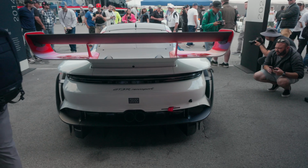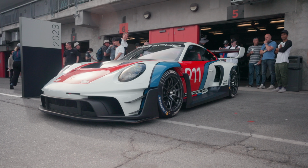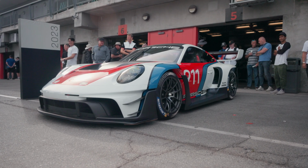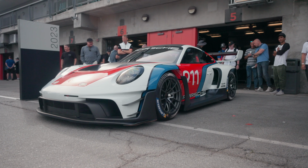Specifically, we're going to start off with the GT3R. GT3R is probably the most exciting thing to come out of Rennsport on the world global scale. It's a wild car. We actually got an inside look, and I'm dead serious.